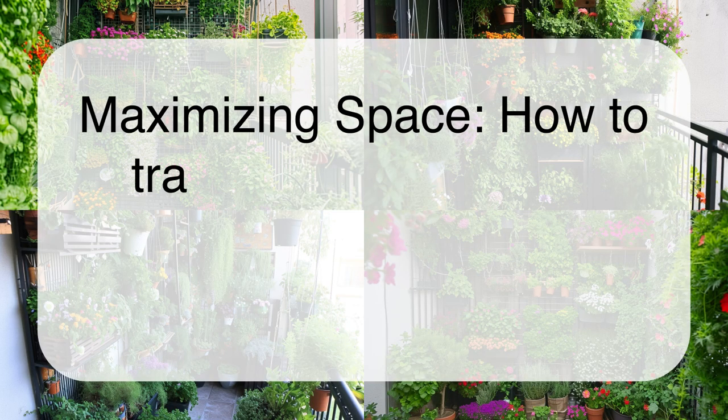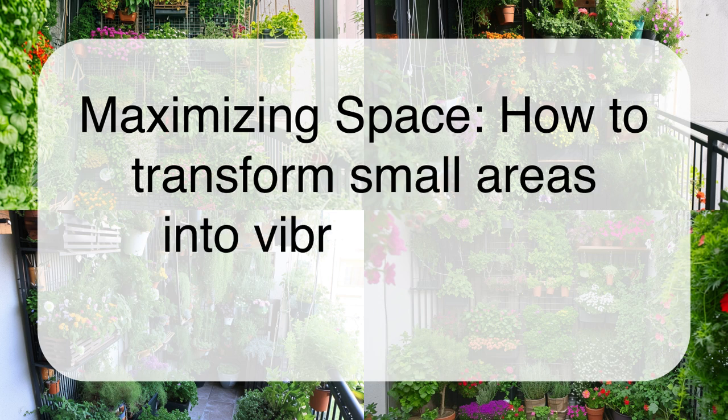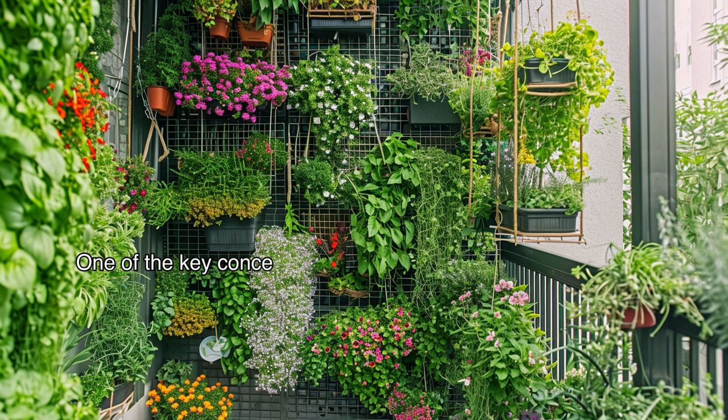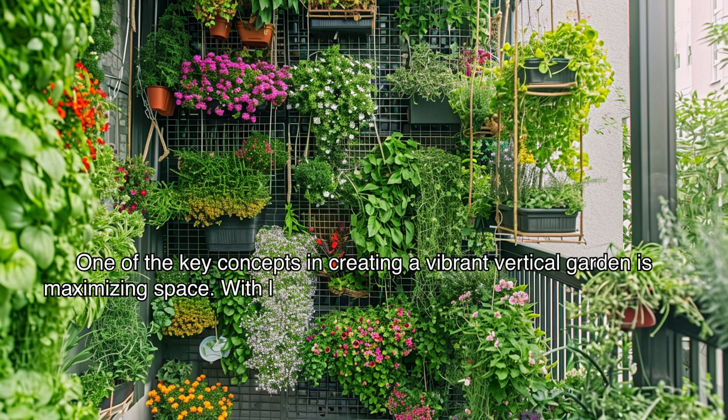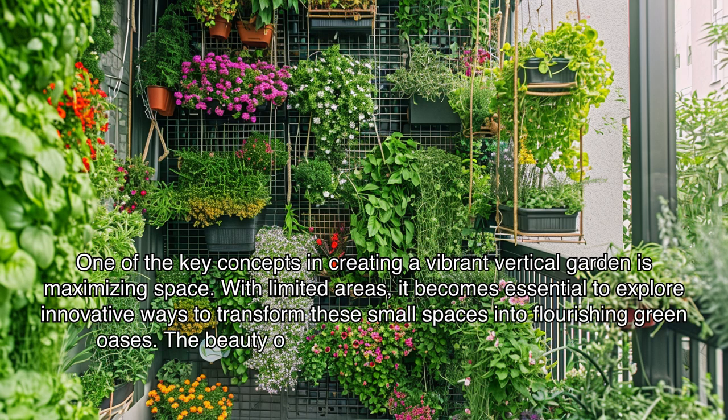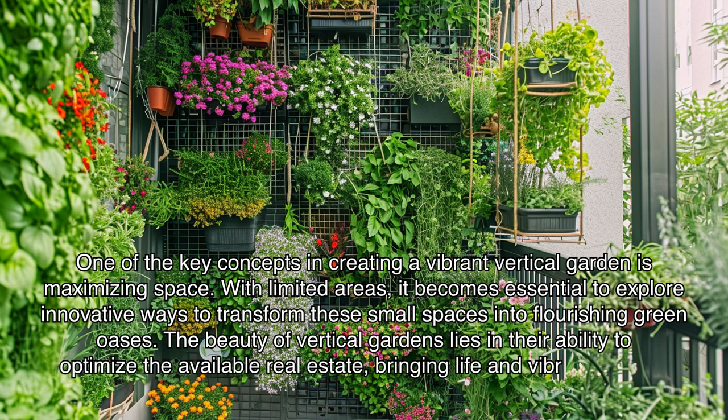Maximizing space. How to transform small areas into vibrant vertical gardens. One of the key concepts in creating a vibrant vertical garden is maximizing space. With limited areas, it becomes essential to explore innovative ways to transform these small spaces into flourishing green oases. The beauty of vertical gardens lies in their ability to optimize the available real estate, bringing life and vibrancy to any environment.